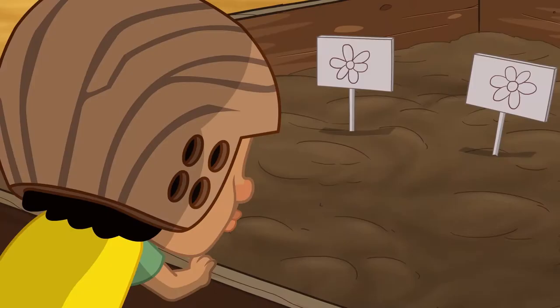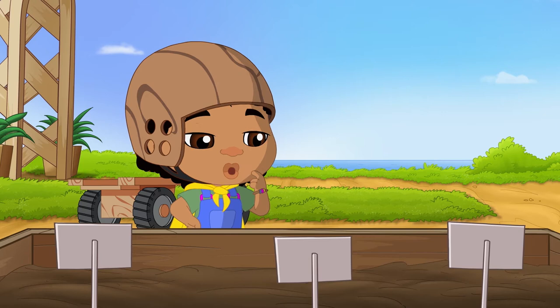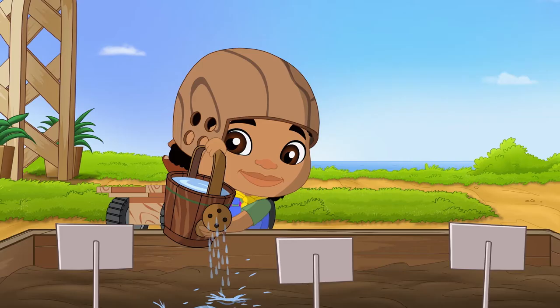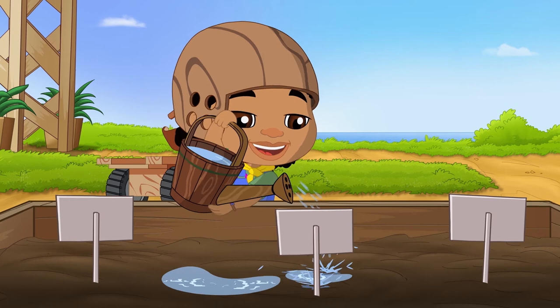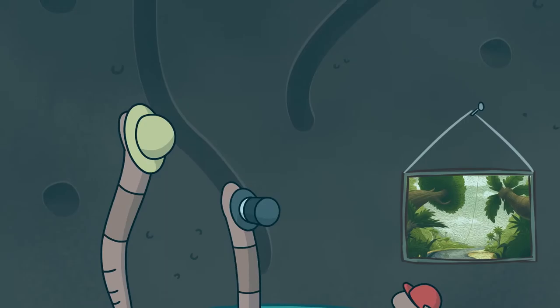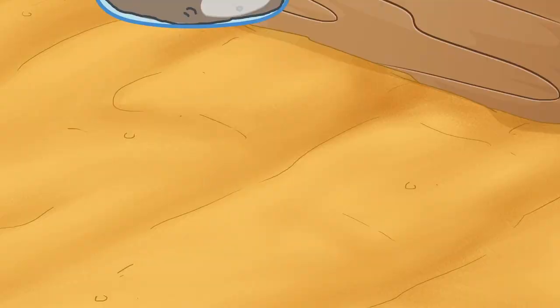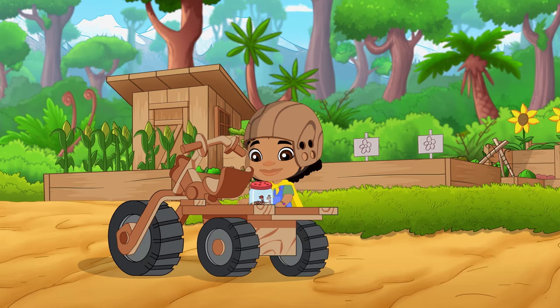Must be underground. Wait a minute. The worms like to wiggle in the rain. So maybe... Come out! Come out wherever you are, worms! I have some nice cool water for you. There you are. Tahi, Rua, Toru. 1, 2, 3 worms. Worms away!